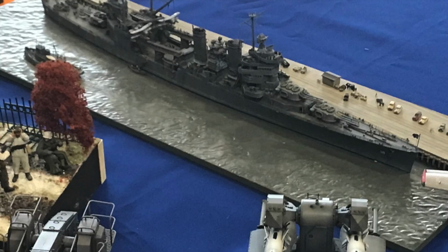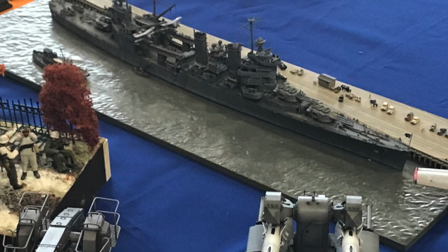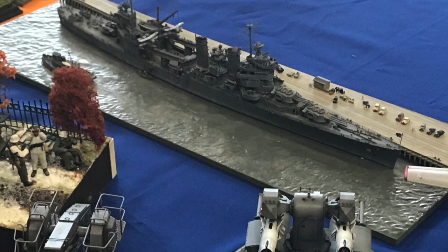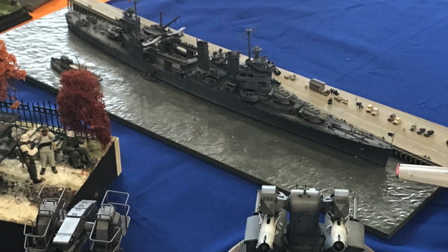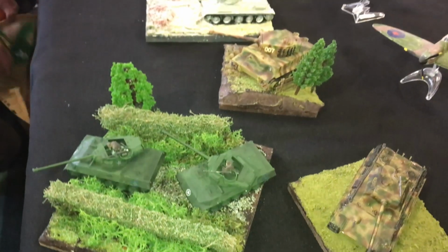We may not get enough helicopters at shows, but we certainly don't get enough ships. Really like this little display, 1/700 scale, I suspect, with a little tugboat there and a little dockside scene. Set it off really nicely.